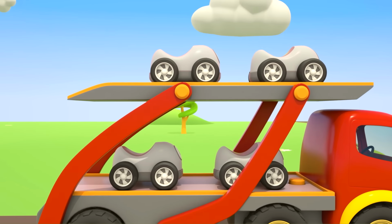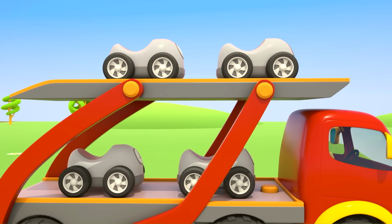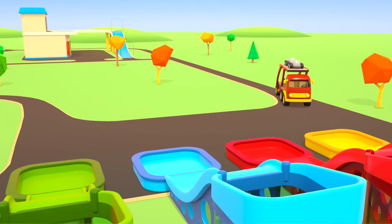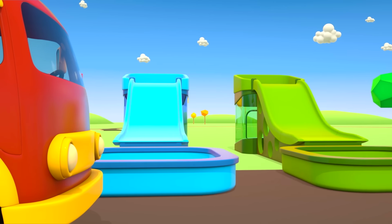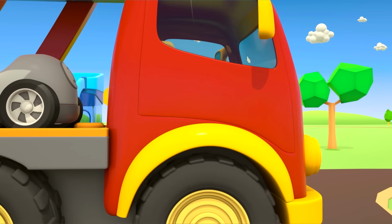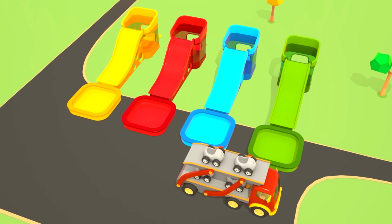These are small gray cars. They sit on the platforms of a big car carrier. I wonder where they're going. The car carrier takes the cars to colorful pools. The pools are empty.